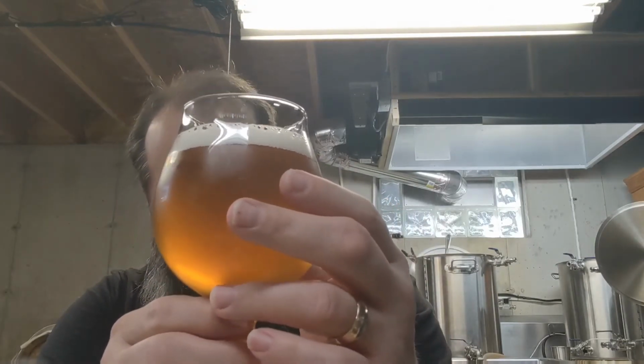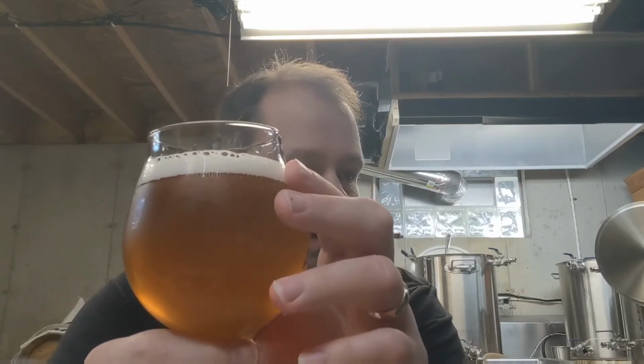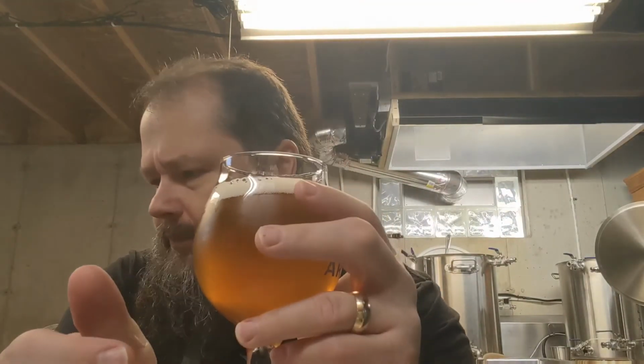Very well carbonated. About a finger and a half head when I first poured it, starting to settle down to about a half a finger. So let's go into the aroma. Aroma is lime. The coconut's not really coming through in the aroma right now, but the lime is faint and it's there. It's not overpowering. I guess when I say faint, I mean it's not overpowering.